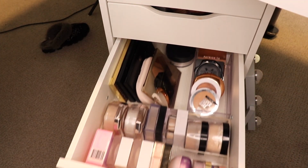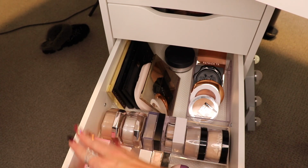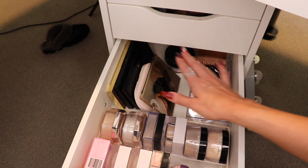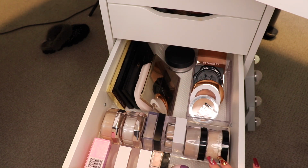Alright, then this drawer right here is all of my powder complexion products. So I've got all my loose setting powders, my under eye brightening powders and face brightening powders, pressed powders for touch-up or foundation, and then like contour or face palettes. Not going through this today. I probably need to declutter and reorganize this. That is not today's video.